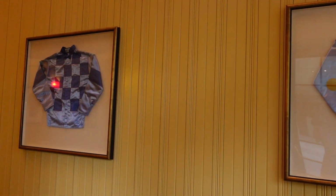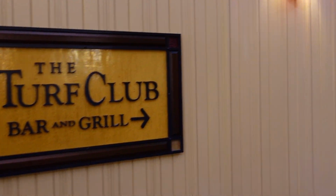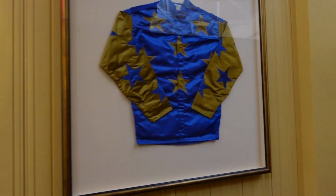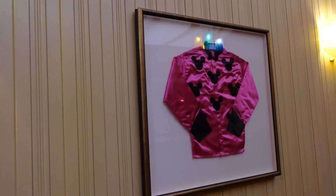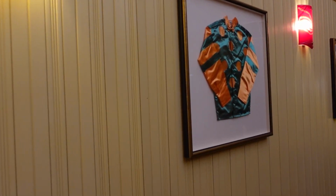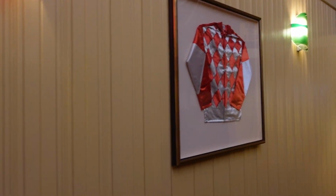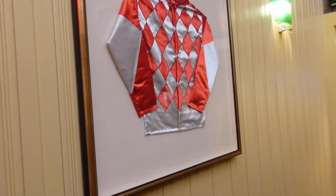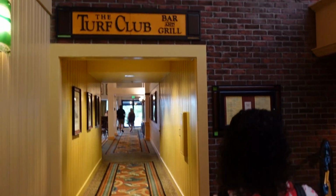It's really cool because they have different jockey jerseys along the wall. There's the sign we saw earlier. See the different jerseys, and Christy's pointing out this one. It's got Mickey ears. Look at the colors of that. Very cool. Gives me Red Ranger vibes. Red Ranger vibes? Oh, like, as in Power Rangers. Power Ranger. Yeah, it does.